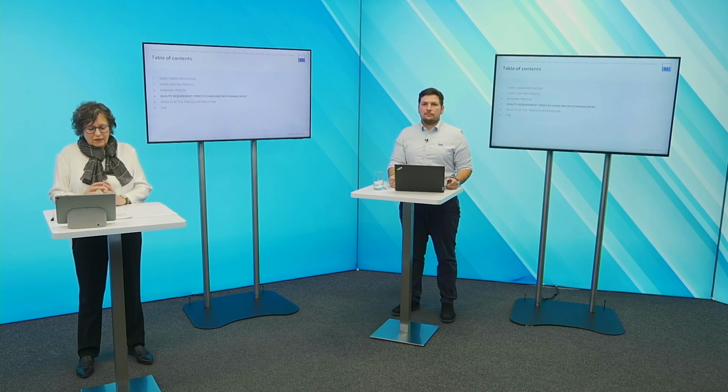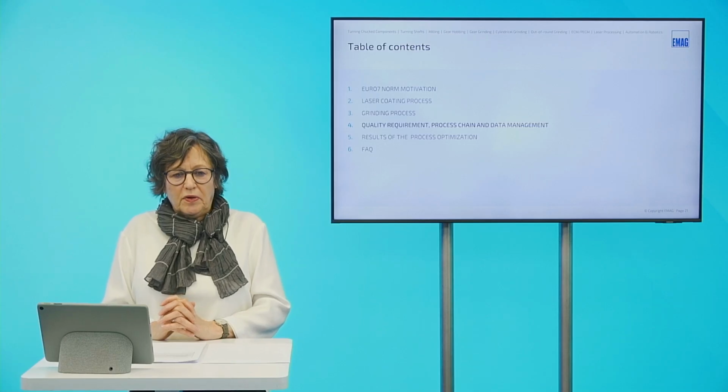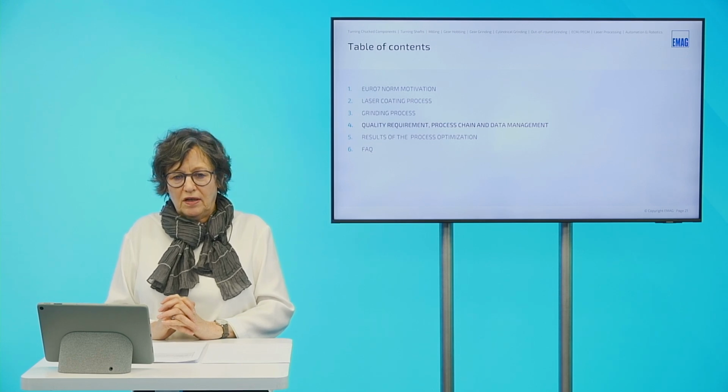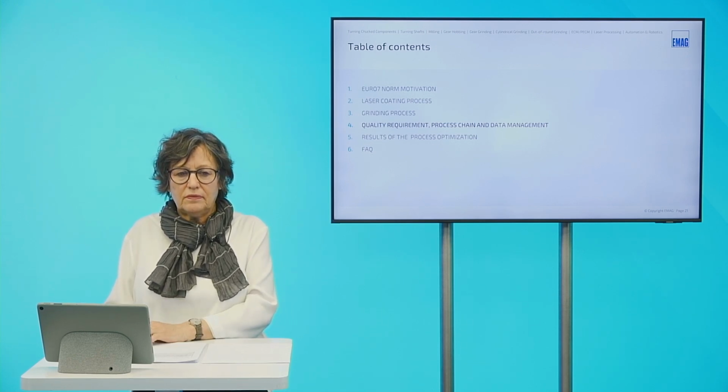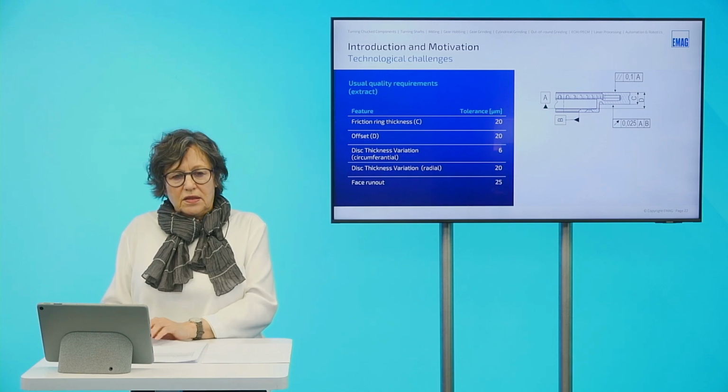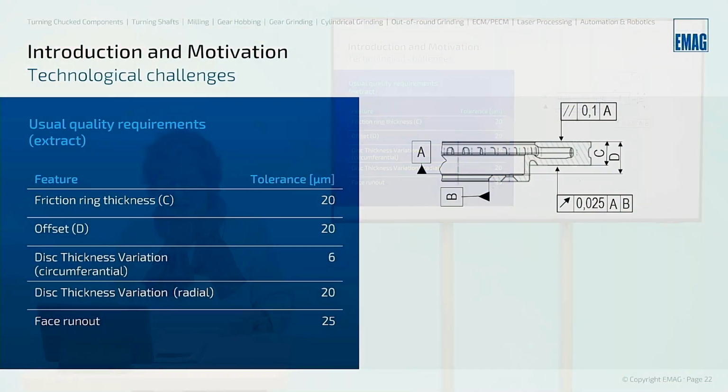So our next point is the quality requirement, the process chain, and in addition, the data management. This picture shows a typical brake disc and the demand for the quality requirements. On the right-hand side, you see the bases A and B. These are also our bases in our clamping chuck.